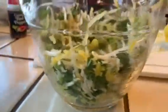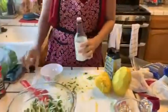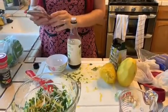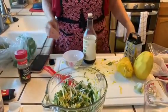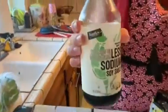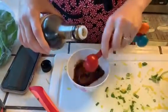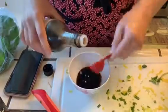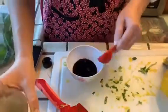So the dressing is very simple and usually ingredients you have on hand. You'll go ahead and take soy sauce and red pepper. You can use Thai chili flakes, but typically I don't have those on hand, or Thai chili sauce, but I'm just gonna use red pepper flakes. I picked the low sodium soy sauce, the less sodium, keep an eye out for that. And you're gonna go ahead and add 4 tablespoons. All right, 4 tablespoons of that.